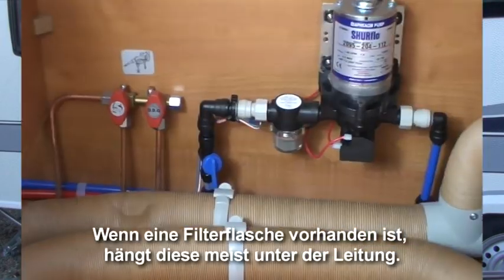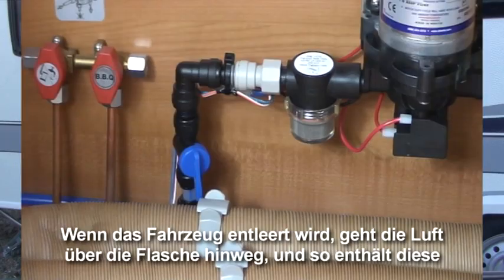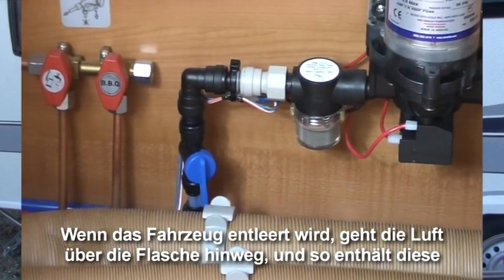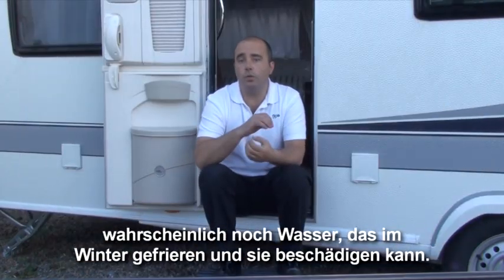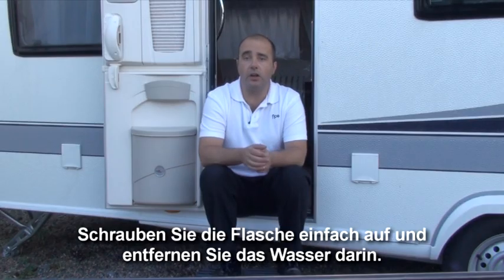Also, if there is a filter bottle beside any onboard pump, you will usually find that the bottle hangs down below the pipe. When the vehicle is drained, the air will have passed over the bottle, and so it will probably still have water in it. In winter, this may freeze and crack if there is water in it, so just unscrew the bottle and remove any water that may be in there.